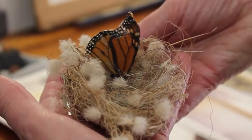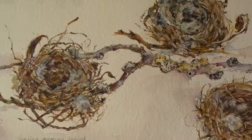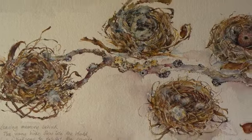Something like a nest always starts off with the actual nest set up in front of me, and that's the sort of drawing that I like best of all, so that the nest is there and I can look backwards and forwards all the time.